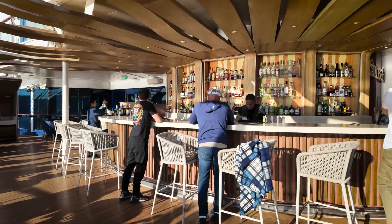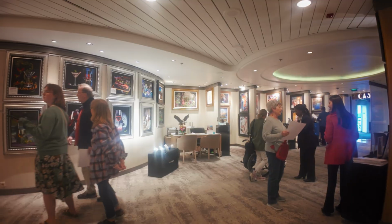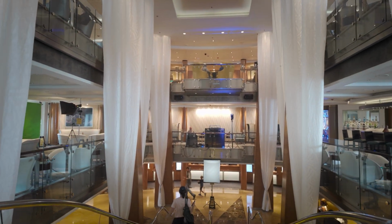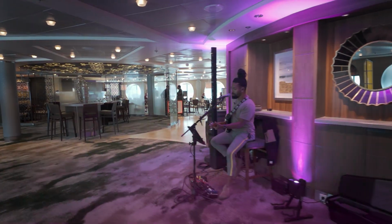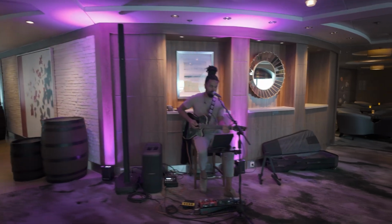So let's walk around some of the bars, the libation stations. There's bars all over this place. Retail therapy, stores galore, and beautiful grand gathering public spaces on the Celebrity Summit. I mean, she's really gorgeous after this facelift, and really for us, it's the perfect size. It doesn't overwhelm us. It just feels very, very spacious.